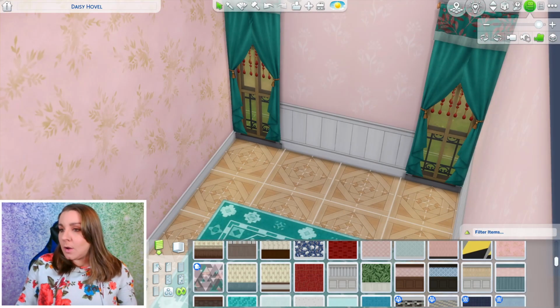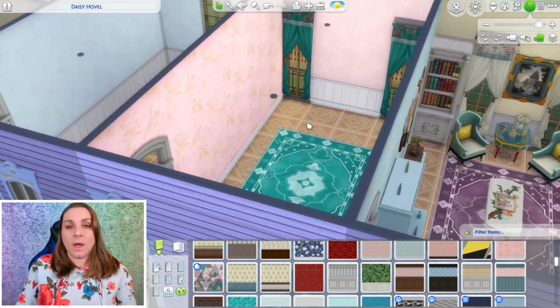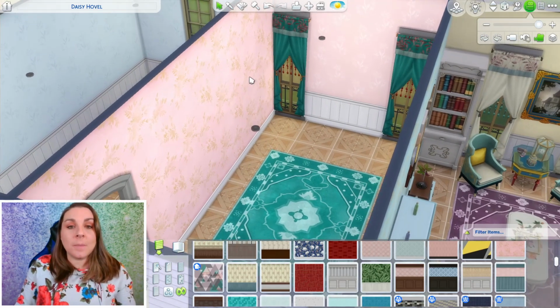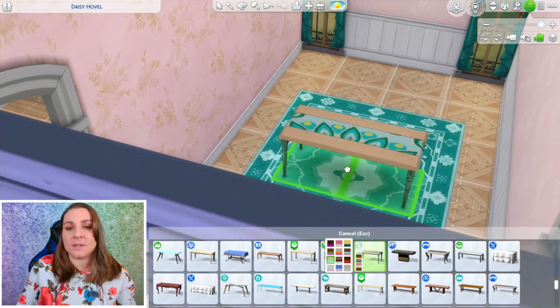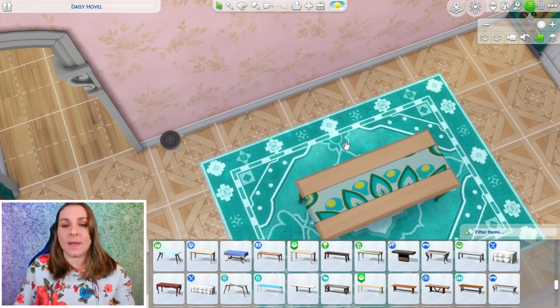All right, so let's start on the furnishings here. I just pulled over this beautiful wallpaper from the Paranormal Stuff Pack. I'm actually going to be pulling out the Run Away table from the movie pack. It's a very, very colorful pack, and I love that. Yeah, here's my swatch. Perfect. Lots of beautiful colors. Let's make sure that that's centered.